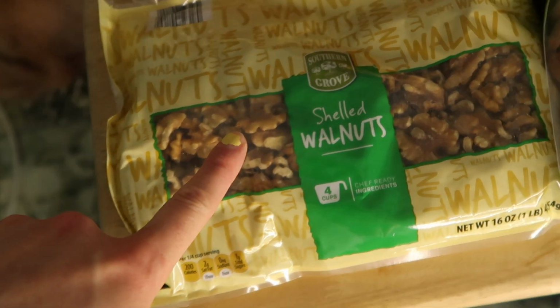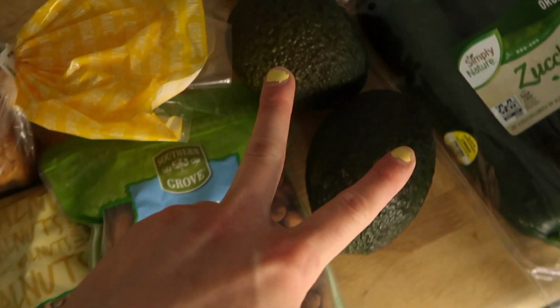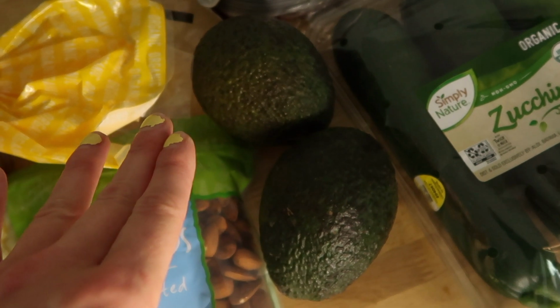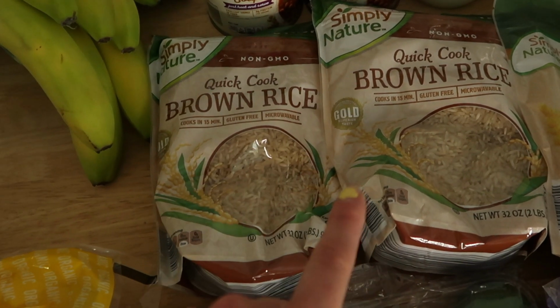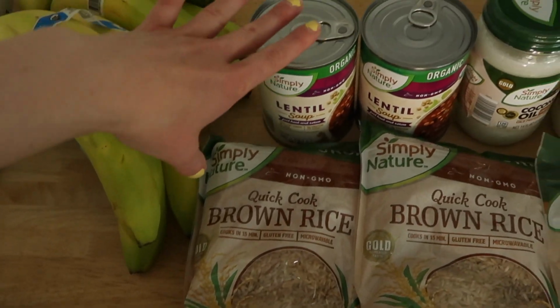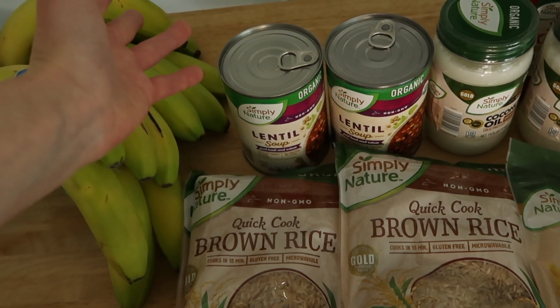And then I picked up some more walnuts and some almonds. I got a couple avocados because I haven't had avocado in a long time, and I'm trying to get as much healthy fat into my diet as possible, as per always. I got two brown rices because I've been eating rice a lot lately. And then I also got a quinoa, two cans of lentil soup, just in case, like a quick meal and it's pretty healthy.